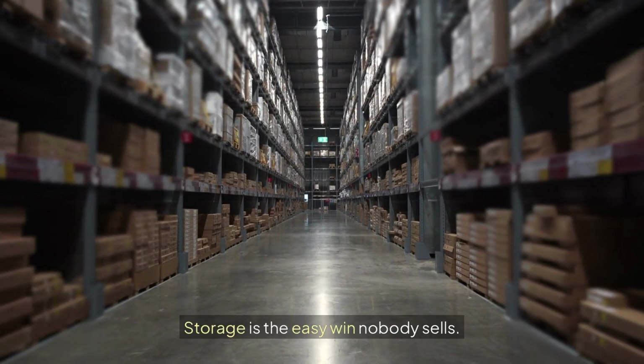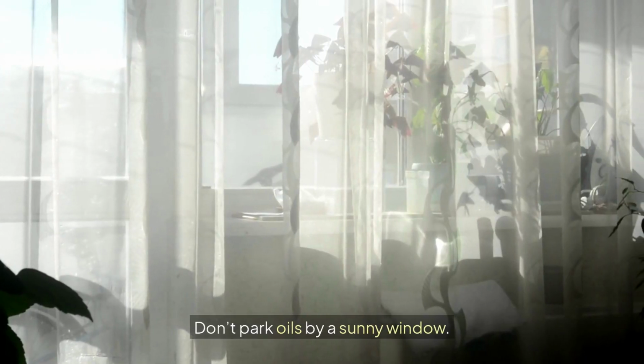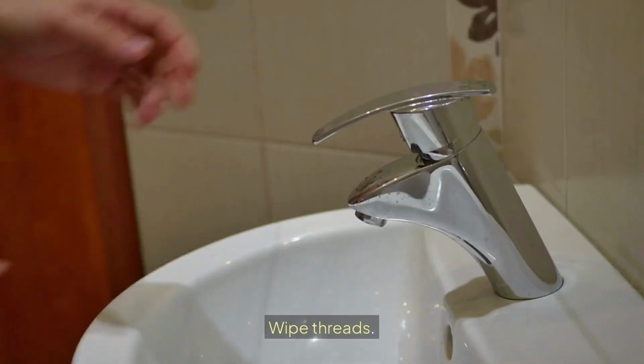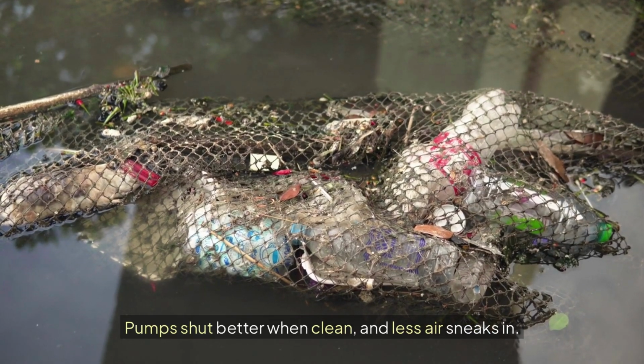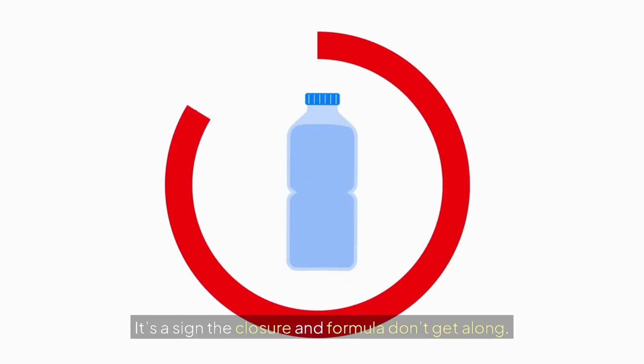Storage is the easy win nobody sells. Keep backups in a closet, not above the dryer. Don't park oils by a sunny window. Cap everything fully, oxygen is chemistry. Wipe threads, pumps shut better when clean and less air sneaks in. If a bottle leaks, it's not just messy. It's a sign the closure and formula don't get along.